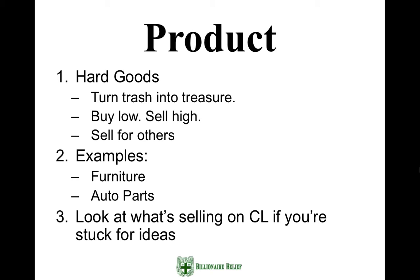And the value that you're bringing to the table, if you're going to sell for others, is you're providing them with the ease and convenience of being able to make money without the direct involvement. So that's why you're going to get a commission. Now, whatever that commission might be, that's up to you negotiating. You can do something as simple as a flat fee to sell however much they have, or you can take a percentage of everything that you sell. It's all yours. But that will be the best place to begin.